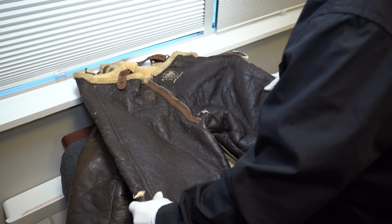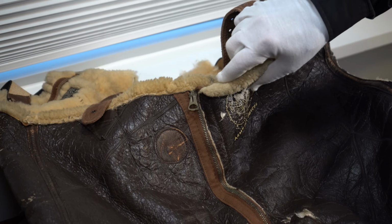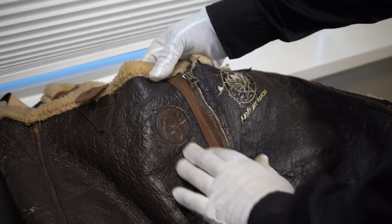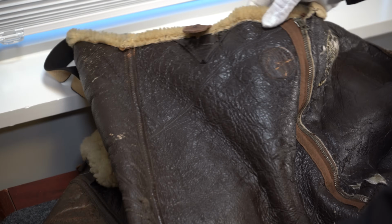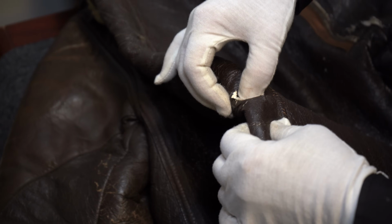Okay, we're gonna do the pants first. You can see the sheep wool or sheepskin is on the inside, zipper in the front, and then this is a very light layer of leather, and it's disintegrated a little bit. This is a little stronger, but if you grab this strong enough, it'll pop through. It's just a thin layer there.